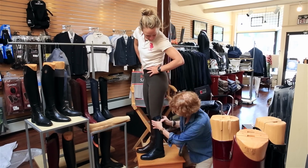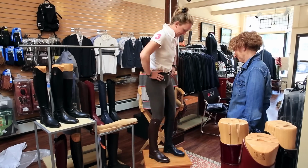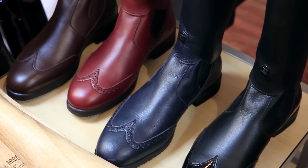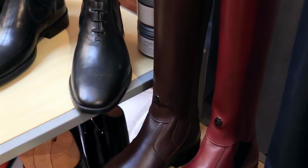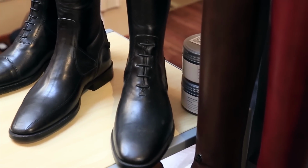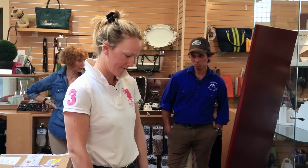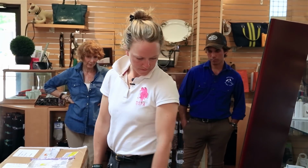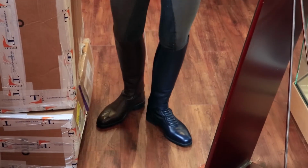You like them? They're kind of cool, huh? The cool thing about Tucci is they have unlimited options. Navy, brown, red, black, patent leather, punched hole. I mean, it was crazy, but so awesome. Okay, well, I definitely like the brown, I think. I think the brown looks good. The brown looks cool. And it won't be that hard for you to wear breeches that you think go better with the brown. Like, that's not hard.